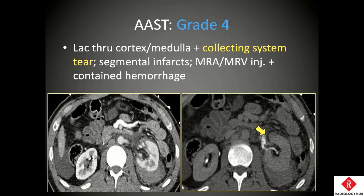Moving on to a grade 4 renal injury. At this point, there are several ways to achieve a grade 4 injury. You can have a laceration through the cortex and the medulla, but at this point, you would have to add collecting system injury, as in the example below.